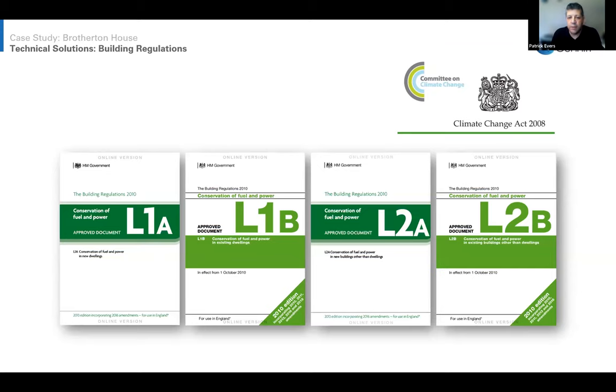In 2008, the introduction of the Climate Act brought policy change at a national level. The Act committed the UK to reducing its greenhouse gas emissions by 80% by 2050 compared to 1990 levels. This was updated in 2019 when the UK became the first major economy to commit to being net zero by 2050. For the construction industry, this meant a change in part to the building regulations and Part L, which is the approved document which governs the conservation of heat and power. And the Brotherton proposals were calculated under Part L2A, the 2016 amendments.